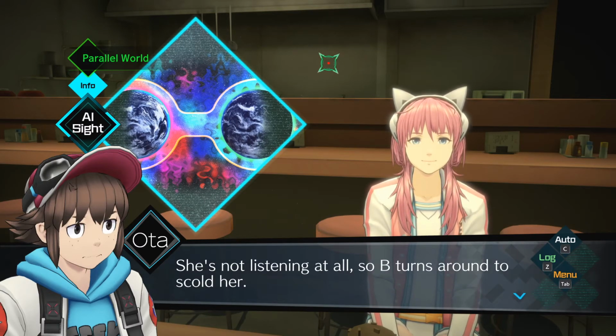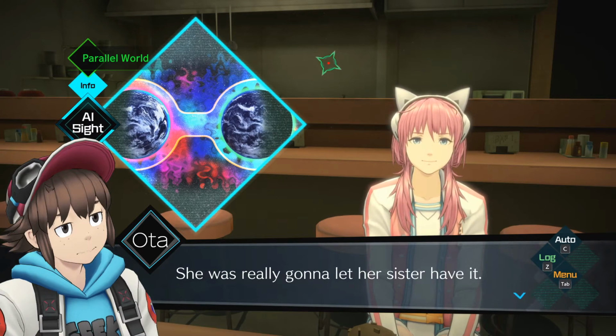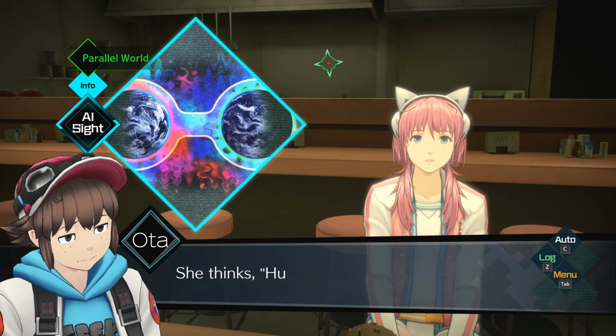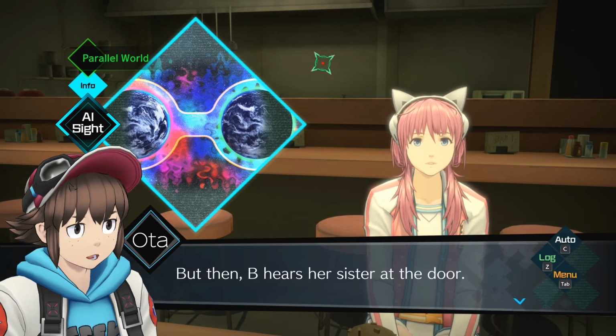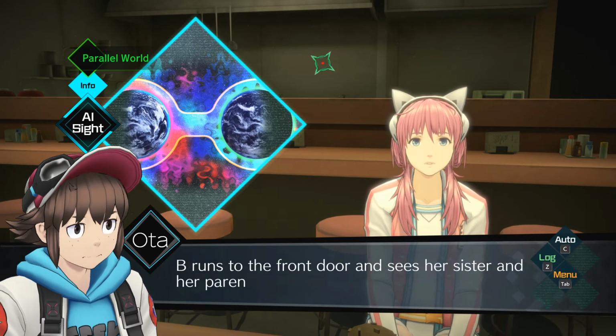So B turns around to scold her. She was really gonna let her sister have it. But she's gone. She's nowhere to be seen. She thinks, I wonder where she went. But then B hears her sister at the door. I'm home. B runs to the front door and sees her sister and her parents standing there.